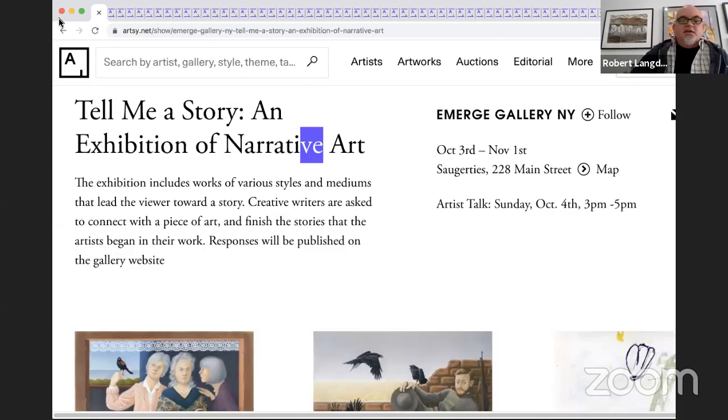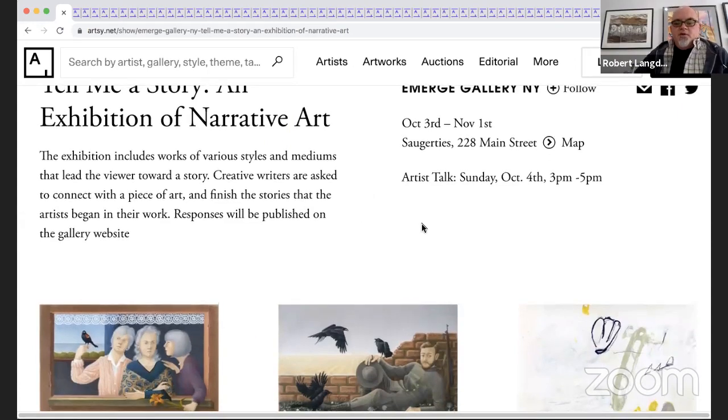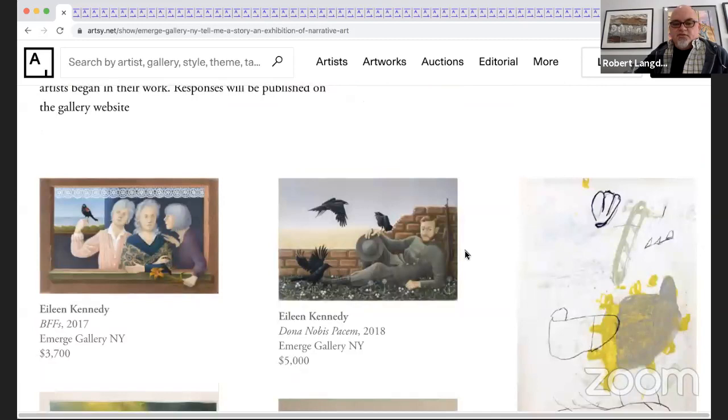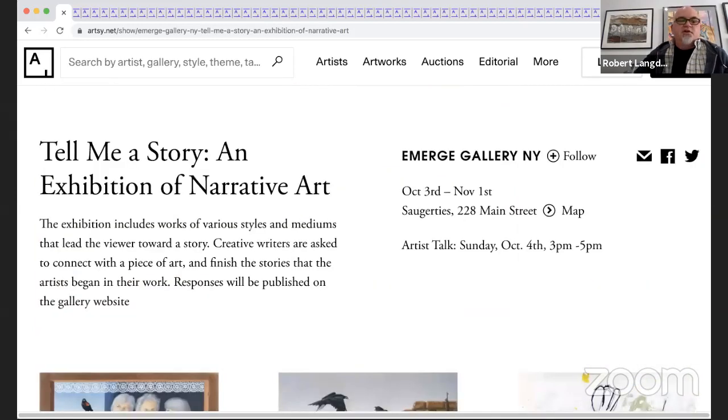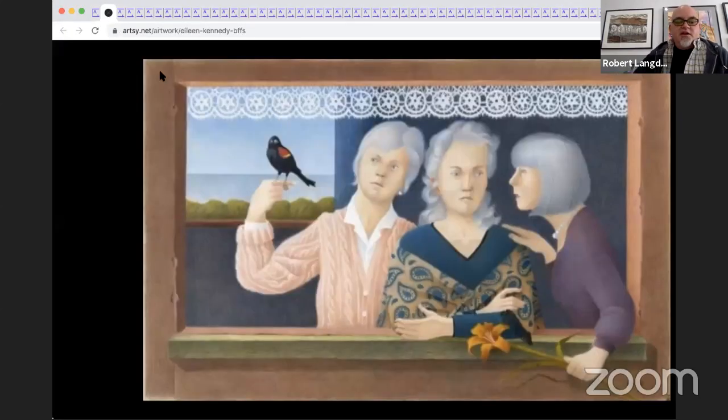It's artsy.net. And you will see here the full exhibition with some of the other pieces. If you click on each piece, it'll give you some detail. So we're going to go ahead and do that. All right, our first artist to bring up is Eileen Kennedy.